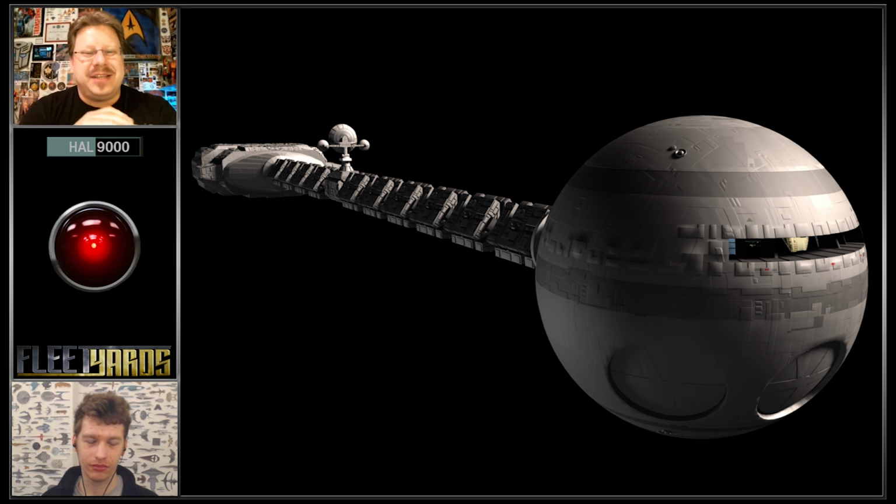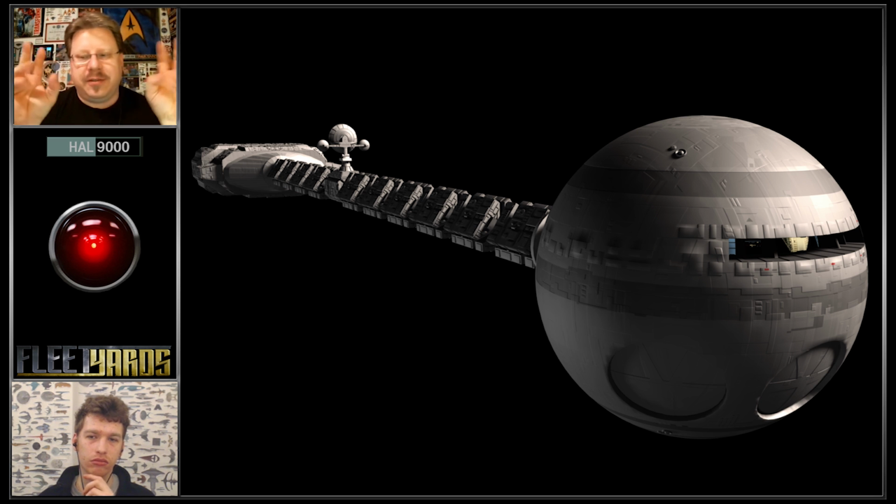Also the fact that it has the huge antenna array facing back towards Earth. Because this ship was made to be a one-way trip out to Jupiter, to study Jupiter. And then they would be picked up by Discovery 2, which was actually never completed, but that's another story. So it was made to be a one-way trip, this ship.